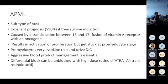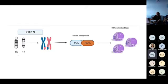That block in differentiation can be unblocked by giving high doses of vitamin A, something called ATRA, all-trans retinoic acid. And then they all differentiate into neutrophils, which is great, but it means you've then got a sudden burst of neutrophils. So all your promyelocytes that have been stuck suddenly become mature neutrophils.